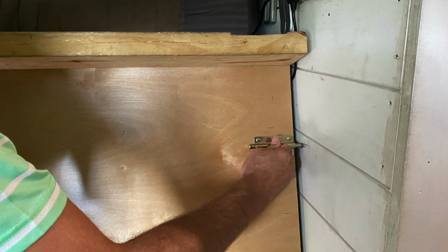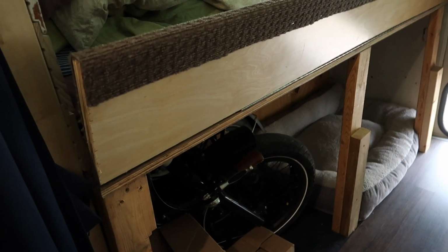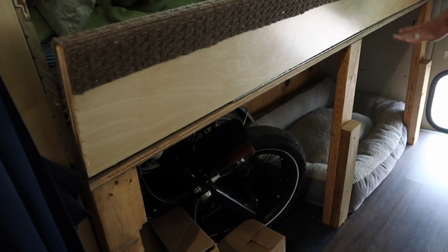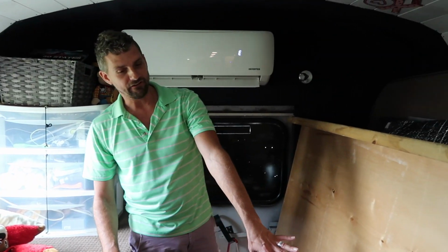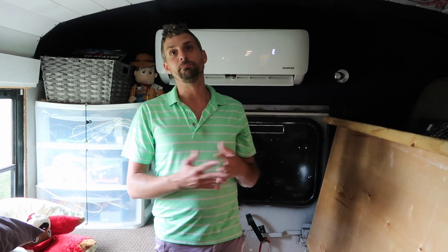Simple as that. And we do have a lot of storage underneath the bed. That's why we also did it this way, because we have our bikes. We have 2 of them that actually fit down here. Right now, Gigi has her little spot to sleep. We have one of our 75 gallons of water down here, and that just makes sure we have room temperature water without freezing and different things wherever we're located.